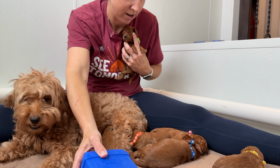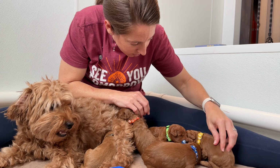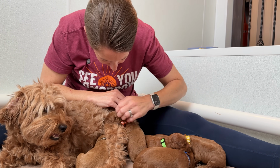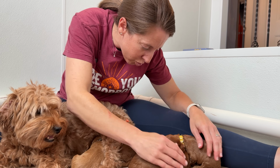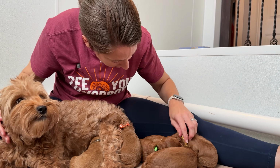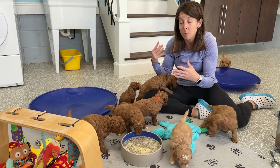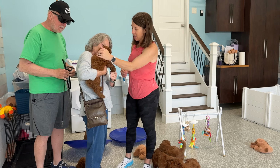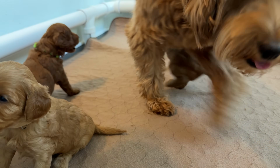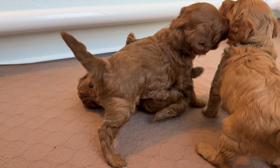You guys are so cute. There you go. All right, look. Back with the pile. Come here, Mr. Yellow. Everybody's back together. Everybody can calm and enjoy each other. It's amazing how much they're going to change each day. In 2 to 3 weeks, they'll start eating puppy mush and running around in our big puppy nursery. And then in just 6 more weeks, they'll be ready to head home. But one thing's for sure, these puppies are going to fill a lot of homes with laughter, love, and a lot of tail wags.